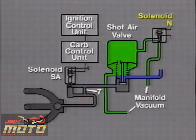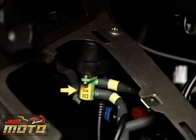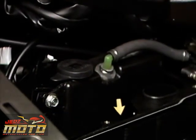Solenoid N plays a different role. Since shot air is not necessary in neutral, solenoid N keeps the shot air valve from opening. So in neutral, the gear position switch opens solenoid N, applying manifold vacuum to the other side of the shot air diaphragm. This keeps the valve from opening. Here is the shot air valve. The solenoid SA is in the left fairing pocket and solenoid N is located directly below the coolant reserve tank.